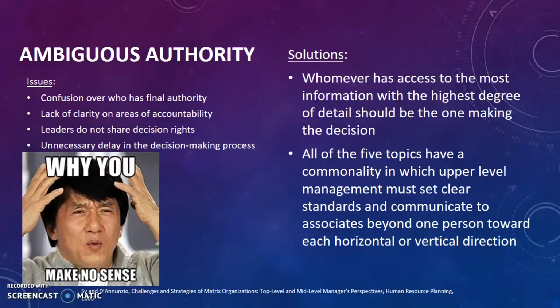Ambiguous authority. Some issues are confusion over who has final authority, lack of clarity, leaders do not share decision rights, and unnecessary delay in the decision-making process. Solutions are whomever has access to the most information with the highest degree of detail should be the one making the decision.